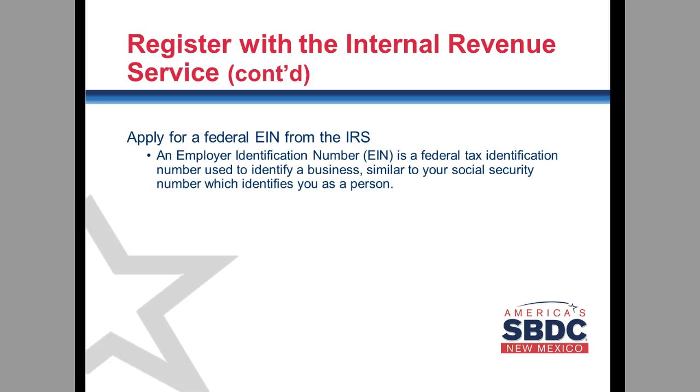To apply for a federal EIN from the IRS. An EIN, or Employer Identification Number, is a federal tax identification number to identify a business. Similarly, it's like your Social Security number, which identifies you as a person. However, it's an identifier for your business. You will need your EIN in order for tax reporting and banking purposes.